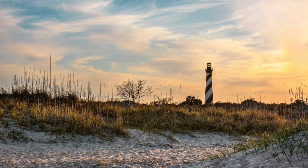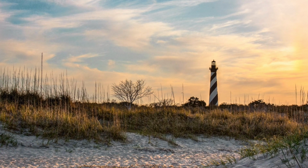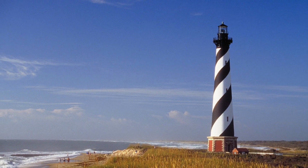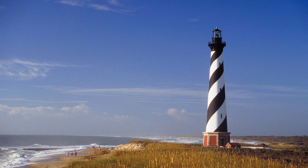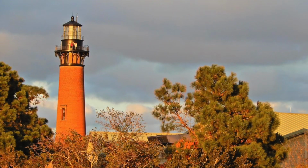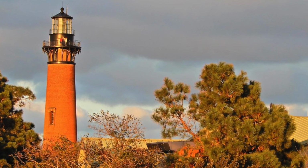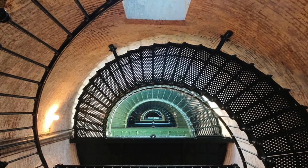If you love lighthouses, there are certainly some picturesque ones to check out in the Outer Banks. The historic Cape Hatteras Lighthouse has 257 steps to the top and is the tallest brick lighthouse in all of America. Before 1875, there was a 40-mile blind spot between Bodie Island and Virginia's Cape Henry for sailing ships. So the Currituck Beach Lighthouse in Corolla was built.